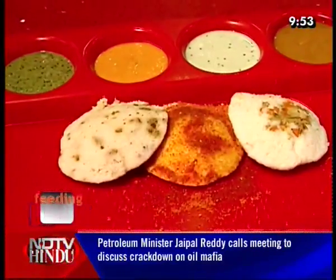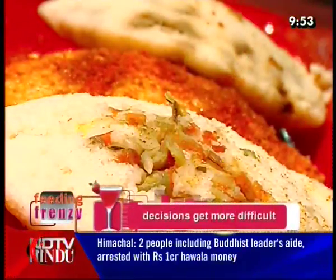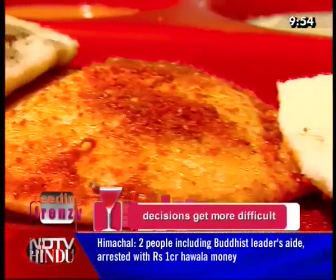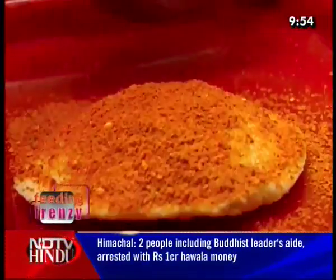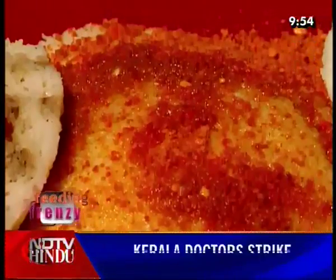Now here's where the real twist is. The platter comes with a variety of idlis. Apart from the regular plain idli, one comes with steamed sabzis or vegetables, and the other comes with molaga podi and oil evenly spread on it, making it a dangerously red idli.